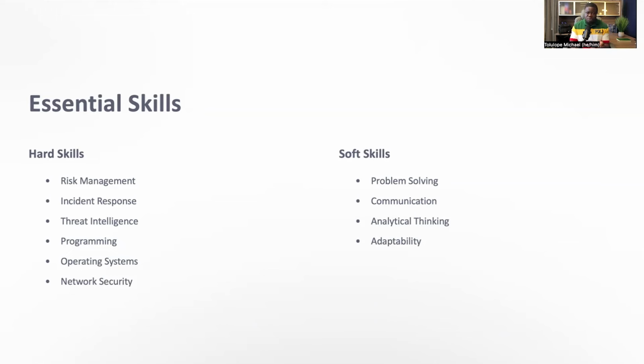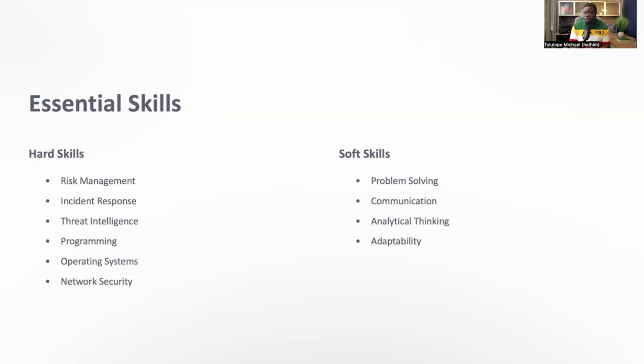But it's not all about technical skills. Soft skills play a huge role in your effectiveness as a security risk analyst. You need to be a good problem solver and critical thinker. Imagine you discover a vulnerability in your company system. Being able to quickly analyze the situation and communicate the risk to your team and management is essential. Adaptability is also key, as the cybersecurity landscape is always changing. A good mix of these skills will set you up for success in this dynamic field.